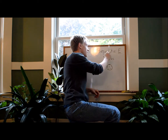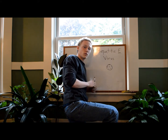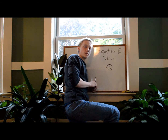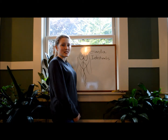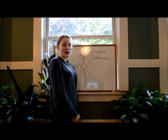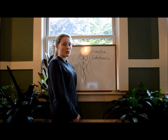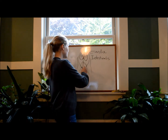HEV, hepatitis E virus, is a single-stranded RNA virus that is contracted via the fecal to oral route and is an epidemic disease commonly found in East Africa and East Asia. Giardia intestinalis is, like most waterborne parasites, contracted from water or soil that has been contaminated with fecal matter. Giardia is able to survive outside of its host due to its protective shell.